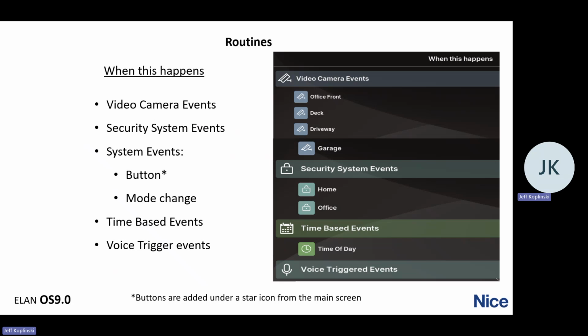press of a button, system mode change. We can do it on time-based, certain time of day, Monday through Friday, do this. You can even do it through a voice trigger. If we have a custom voice trigger using our Milo, we know that it's native. I can go to Milo and say, turn off the basement lights, turn on Netflix. I can do all that.